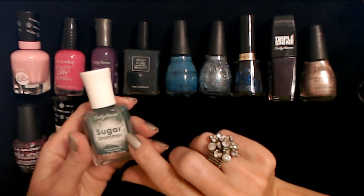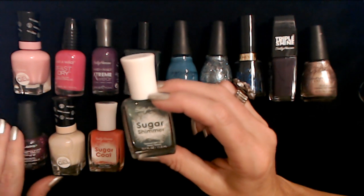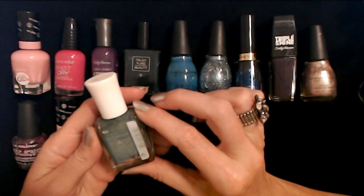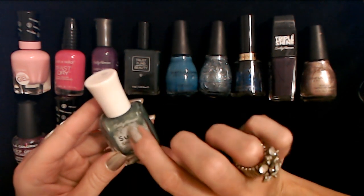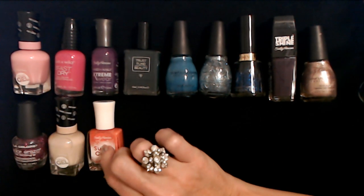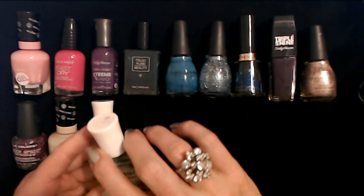And here's another one. Now this one is Sally Hansen Sugar Shimmer. And it has a bit of a metallic sheen to it, but it is also a textured nail color. This one is called Work of Tart, number 04. And it's kind of a seafoam green. And the paint on the bottle has a texture too. That one has a little bit of one. This one has more. Like you can scratch on it. I found that one at Dollar General too.